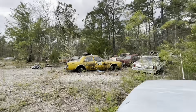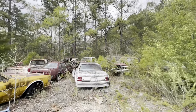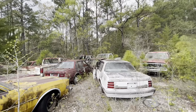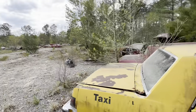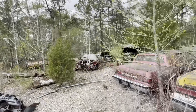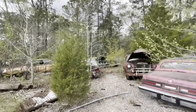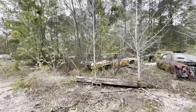And it's just sad to me. I just would love to buy everything, put it on a giant piece of property, inventory every piece of chrome trim, and put it all on eBay for other people to be able to find and restore their cars and stuff. But I don't have the finances or the land or anything to do that kind of task. Man.